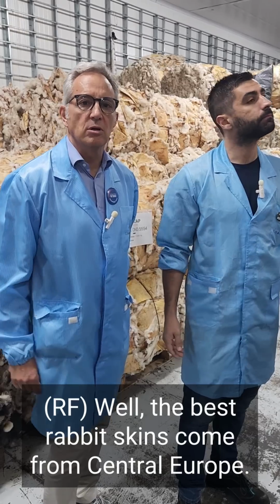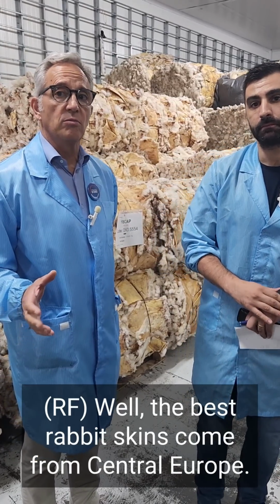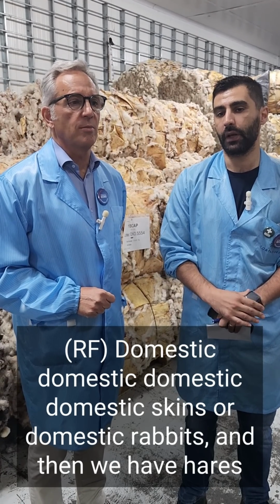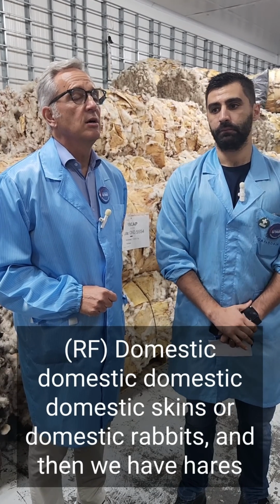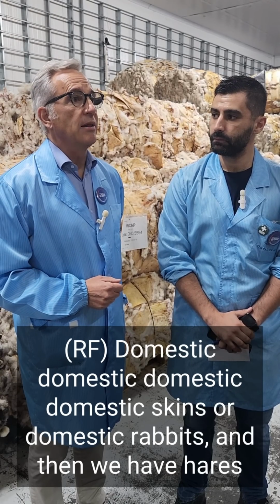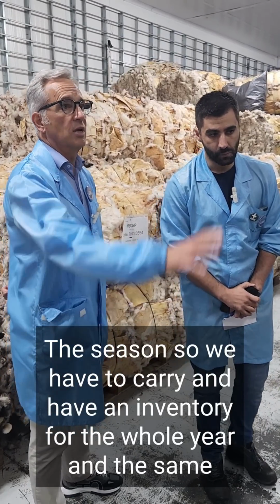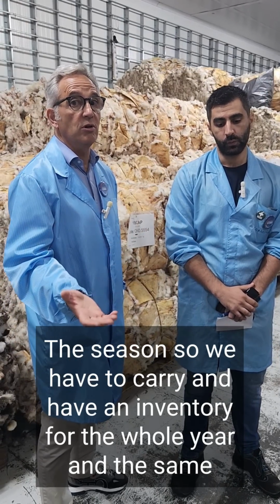Well, the best rabbit skins come from Central Europe. I mean, Poland, Czech Republic, Ukraine. Very good skins. And those are farm raised or domestic rabbits. And then we have hare's fur. It comes from Argentina. We buy once a year in the season, so we have to carry an inventory for the whole year.